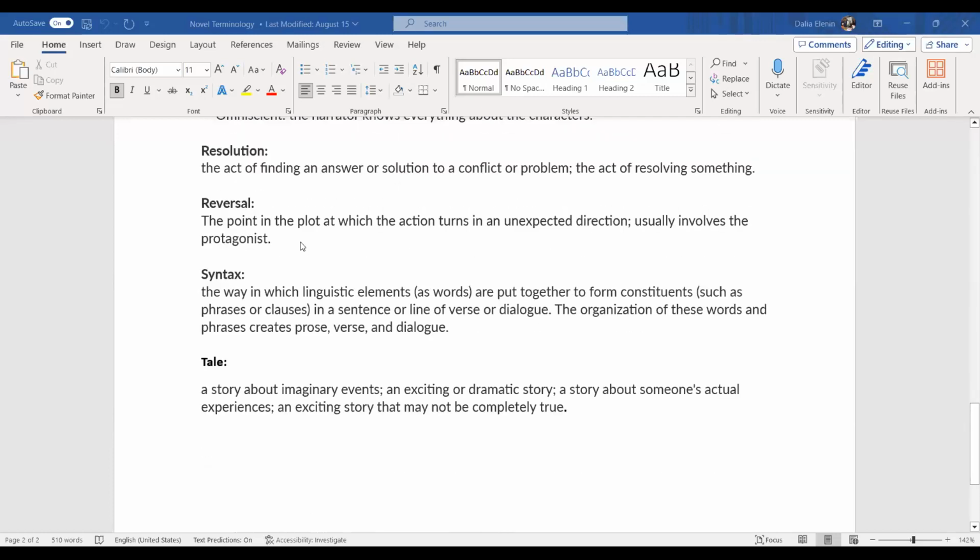The resolution is the act of finding an answer or solution to a conflict or a problem. And of course, it looks very clear at the end of the story. But sometimes the story or the novel is what we call an open-ended story.